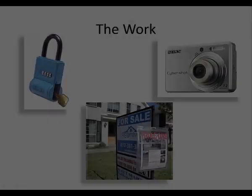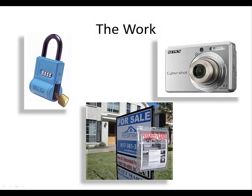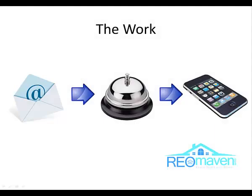If you choose to accept an assignment, some of the work you'll be doing is installing lock boxes, installing yard signs in the front of the yard, and taking photos of the exterior and interior of the houses.